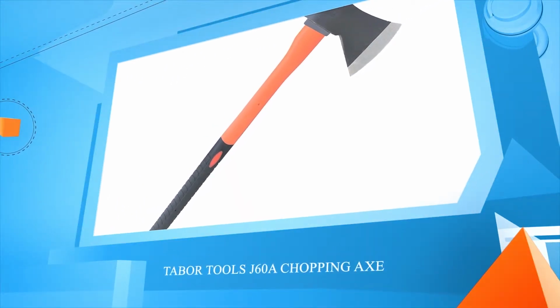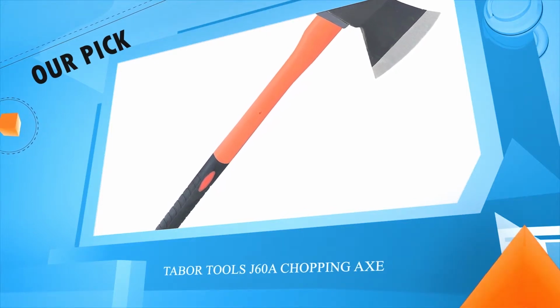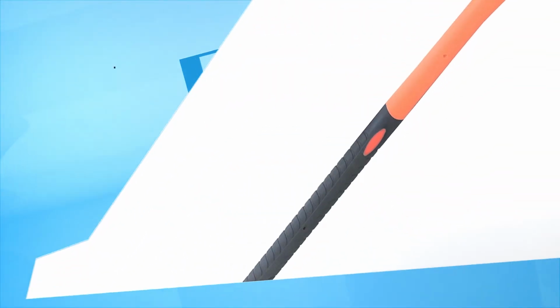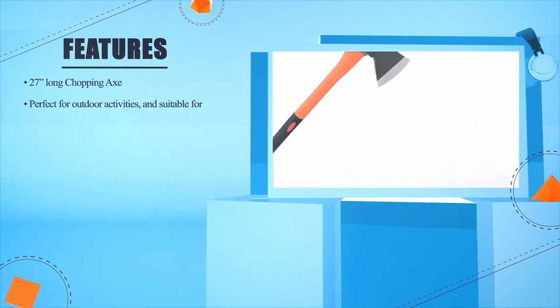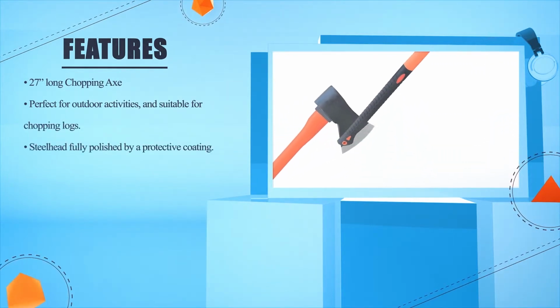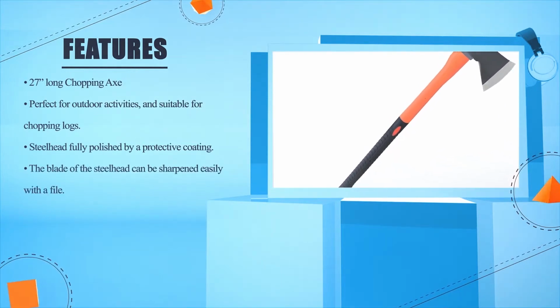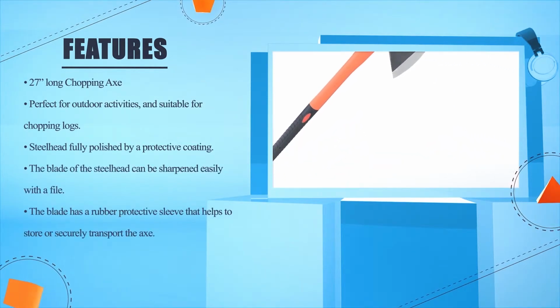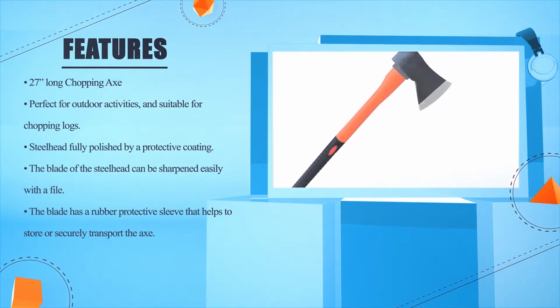Number 2. Table Tools J60 Chopping Axe. 27 inches long chopping axe. Perfect for outdoor activities and suitable for chopping logs. Steel head fully polished by a protective coating. The blade of the steel head can be sharpened easily with a file. The blade has a rubber protective sleeve that helps to store or securely transport the axe.